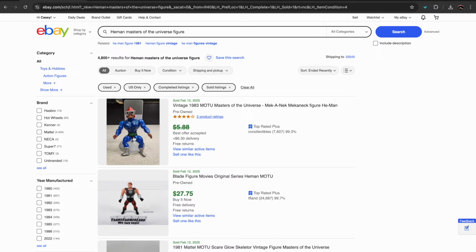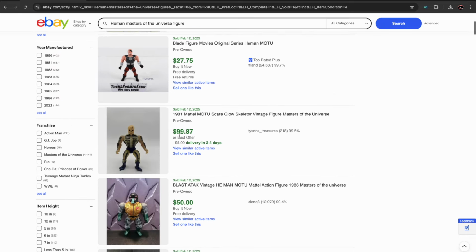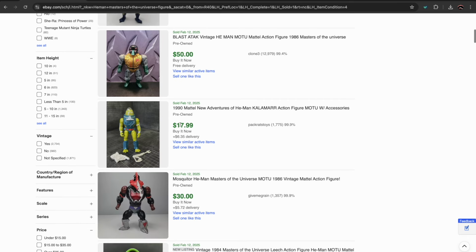And so these action figures, the older they are, the better. You can see the 80s, when I was growing up as a little kid, and then the early 90s. Some of them are worth like $10, $12, but this guy right here, this Scare Glow Skeletor, look at this, 106 bucks. $50 for a Blast Attak. Even this one, $24 for the Clawful.